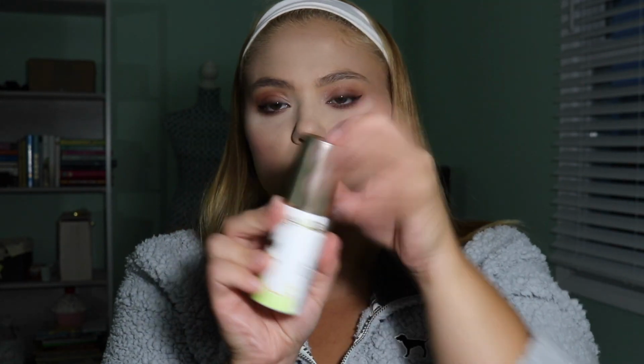Before I do my final thoughts, there is one item I wanted to share with you guys. They had a couple of setting sprays, and I got the Matte Me Down Selfie Ready setting spray. And it looks like this. Sorry, it has a gold top, so I'm going to squirt my face. Oh.